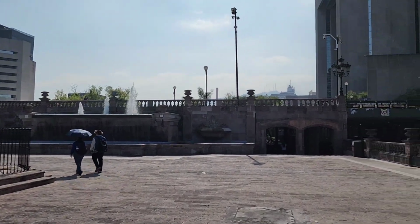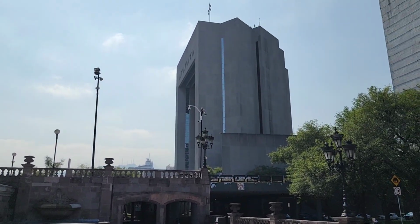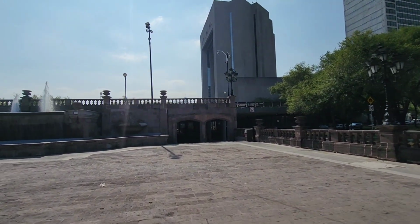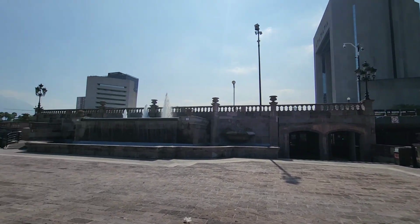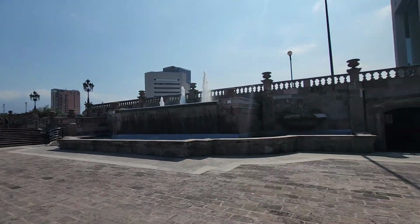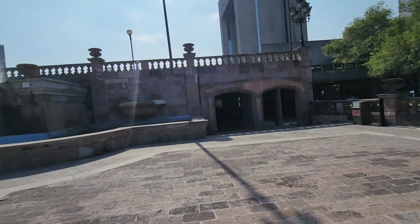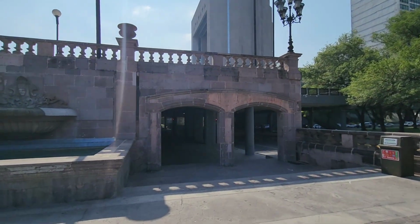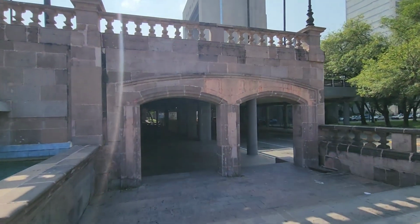We took some views of it. It's the park in front of my favorite building of the Macro Center, Macroplaza, Macroplex. Really bad with names, but I'm a super excited person. Does that make sense? Take no offense. If you're watching this from Monterrey and I'm slaughtering the names of these places, I will get better. This is my first time.